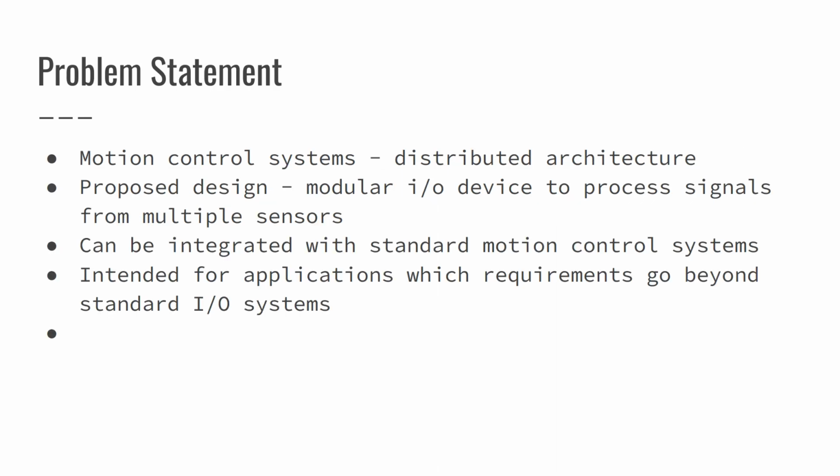The problem statement was basically that there are motion control systems out there which have become an industry standard, which have a distributed architecture. So in this paper, they have designed a modular device which can process signals from multiple sensors. So it will have multiple input-output devices, and it will be able to take multiple signals at the same time and process them together.